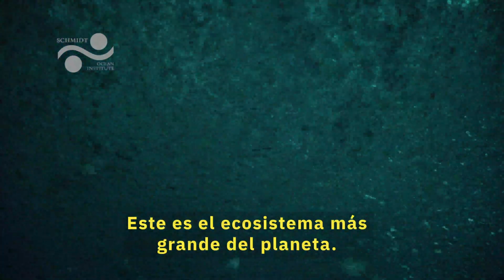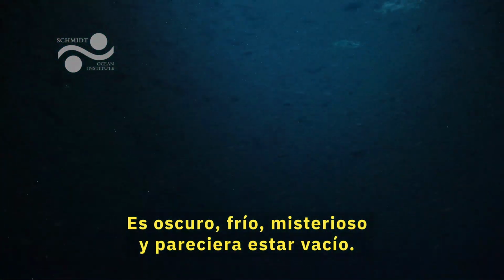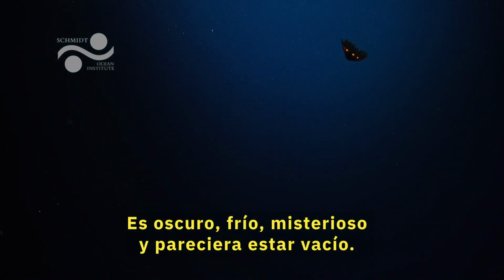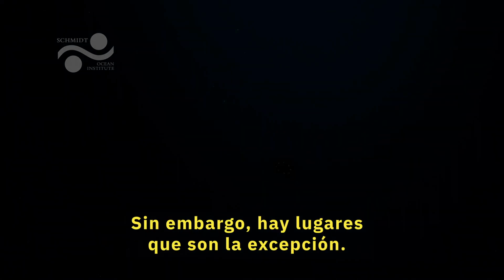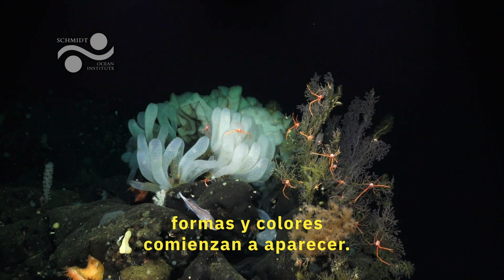This is the biggest ecosystem on the planet. It is dark, cold, mysterious, and seems to be empty. Life is scarce in the deep sea. However, some places are an exception. In the light of the submersible, shapes and colors begin to appear.